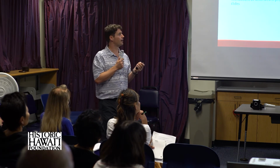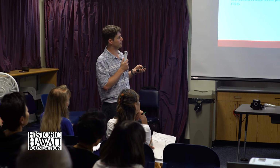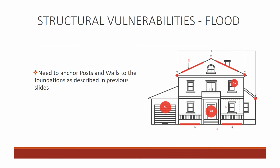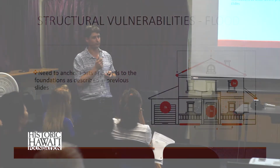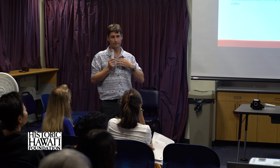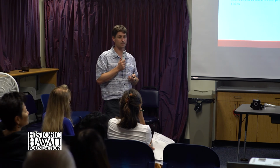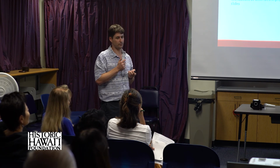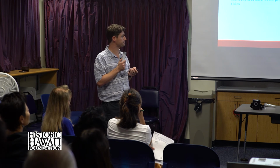For flood, the only thing I'll mention is that flood's typically not going to affect the top of your house, or you hope it's not, and if it does, there's probably not much chance for your house. But the main thing, if you're in a flood zone, is to anchor it down to the foundation. So that post to pier retrofit, or the new foundation retrofit that I just mentioned, is probably very effective if you have a flood just running through the basement level of the house. And that's really the key thing that you can do for flood strengthening.